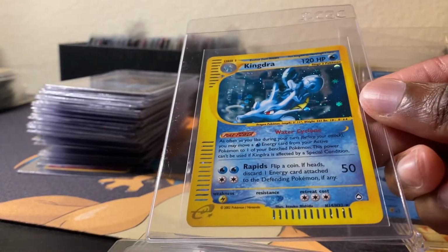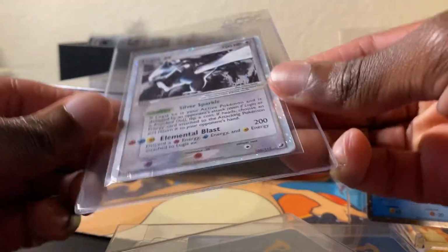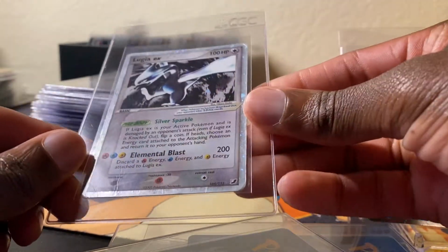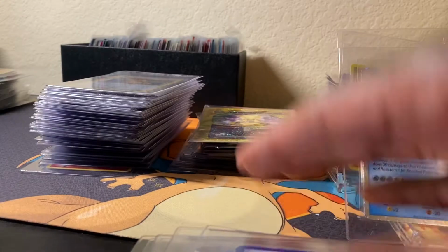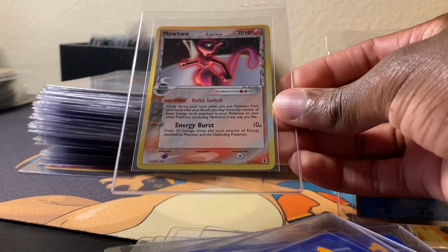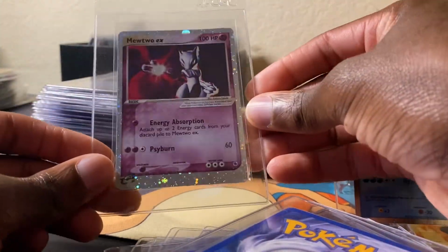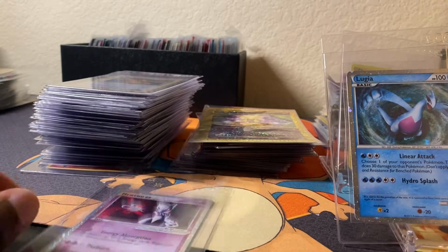Kingdra, H14, Gengar, amazing. And then here's the other one I was telling you about. It's pretty beat up. I don't know if you can see it, but there's a lot of bends in it. So this is probably another PSA 1. The back you can probably see a lot better. Rayquaza, Castform, Flareon Reverse, Mewtwo. Look at that card. Metagross, another one. Slowking Reverse, Mewtwo EX. And now here's coming a bunch of Mew-EX. Let me move these out of the way.